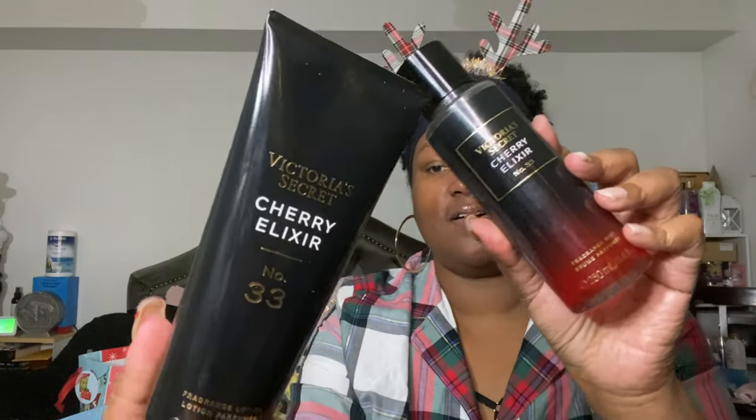The next item from the Elixir line is Cherry Elixir. And this is number 33. So the mixology for this, or the keynotes, is Black Cherry, Liquid Amber, and Quiet Mystery. Okay, sis. And I love the packaging. So pretty, y'all. So yes, let's see what this thing is smelling like. And Rouge, boo-boo, I need you to exit. Okay, just go on over there, okay? It smells good. Now, the scent is there, okay? So let's see what Cherry Elixir talking about. That cherry is right there.